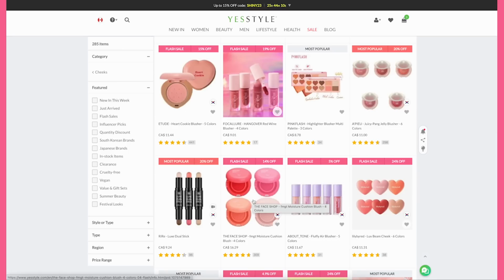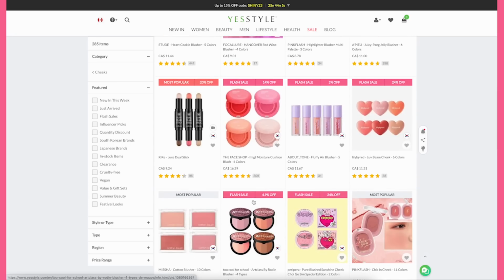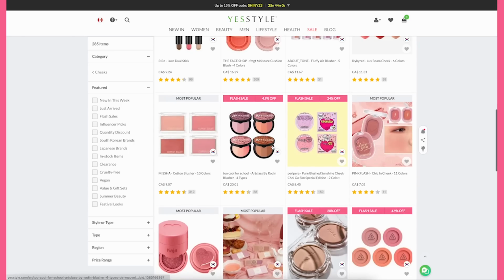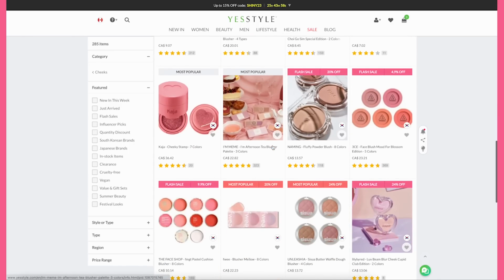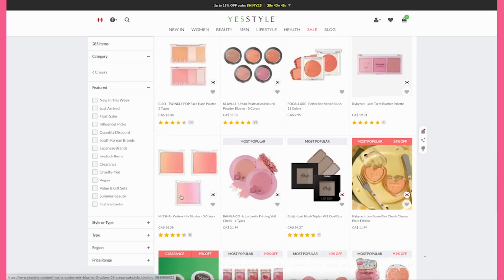Oh, and they have cushion blushes too. The Face Shop. Oh, I recognize that from a lot of your recommendations. I wanna see this. I wanna see this. This is gonna be a long video. Maybe it won't be so bad after we move past blush because we all know I'm a blush fiend. Pastel blushers, I just don't know how that would show up on my skin. Oh, this gradient one, this cotton mix blusher. You like the looks of that one too?